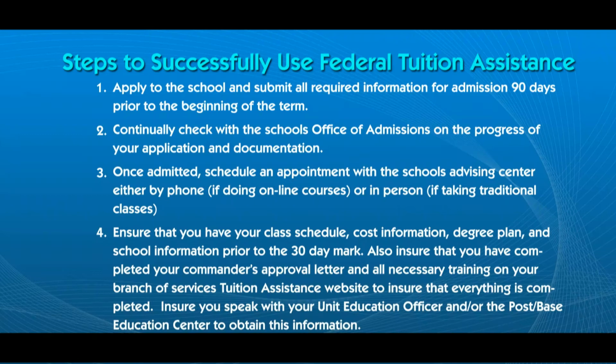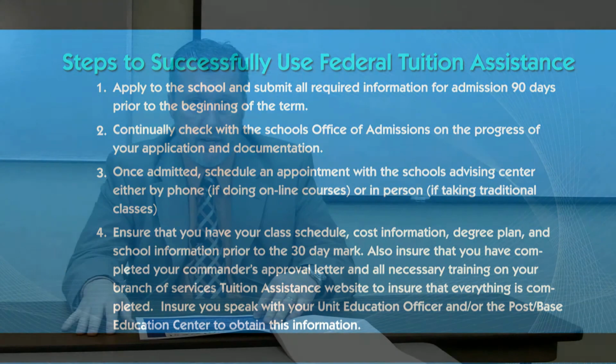Also ensure that you have completed your commander's approval letter and all necessary training on your branch of service's tuition assistance website to ensure that everything is completed. Ensure you speak to your unit education officer and/or the post-based education center to obtain this information or any other additional information prior to beginning your education process. Do not go into this not knowing what to do.